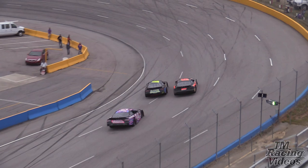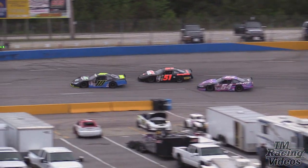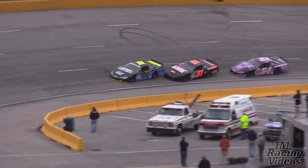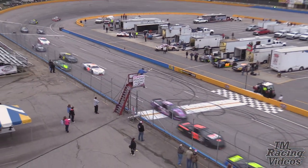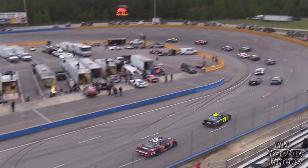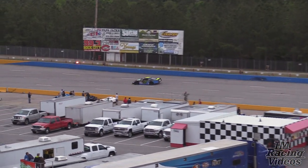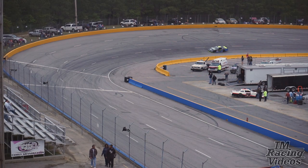It's side-by-side, Chris Chapman and Bradley McGaskill. Bradley McGaskill with a little bit of the advantage. Chris Chapman checks up just a little bit going down into turn number three. Chris Chapman's going to make one solid run to see if he can get Bradley coming off. He's right there. Michael Foes is right there, but it is Bradley McGaskill taking the checkered flag, followed by Chris Chapman, followed by the 54 of Michael Foes, the 63 of Tyler Matthews, and the 21 of Tim Allensworth. That finalizes the top five here tonight.